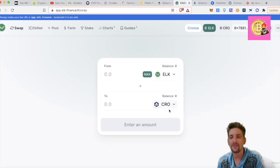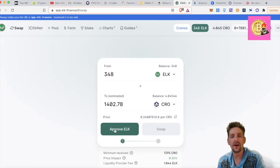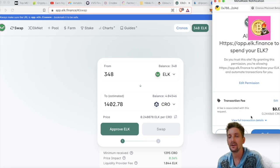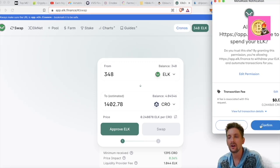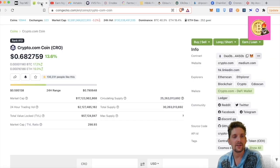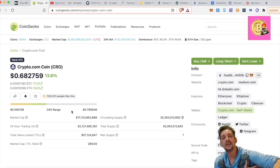Popping back to ELK, have our funds arrived yet? Yes, our funds have arrived, look at that, super fast. We will take all that ELK and we will get 1,400 Crypto.com tokens. And you notice we also have 4 tokens here because it's going to be 0.2 CRO token to make this swap. So that's great. Also, how high can the CRO price grow? $1 would be pretty sweet. What are we at? 70 cents. So yeah, a 2x easy.